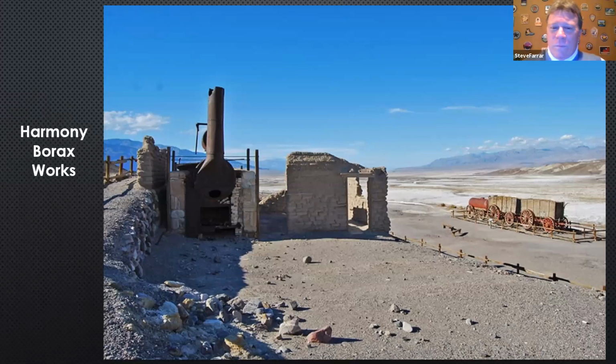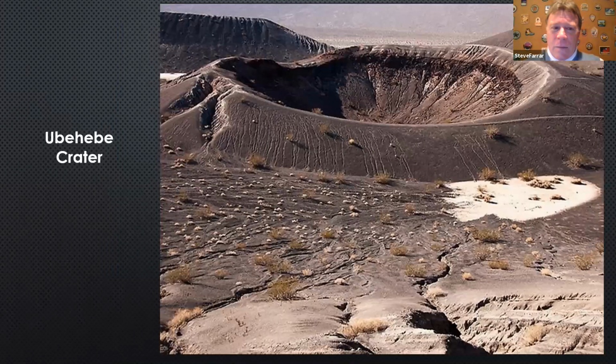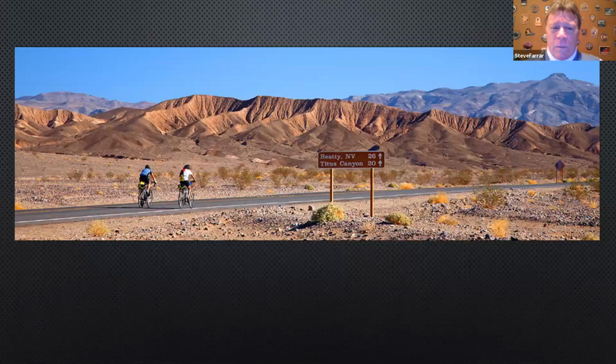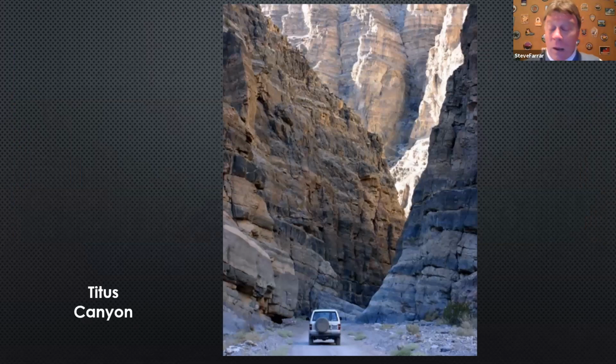The old 40 Mule Team Borax, the old ads, the borax was dug out of Death Valley. There's a volcanic crater that you can hike out to. It's pretty good size, actually. You've got to carry an awful lot of water if you're into biking. I can think of many areas more conducive to a long bike ride than this, but they're heading out to Titus Canyon, which is kind of cool. If you have a 4-wheel drive with high clearance, you can drive through. There is somewhat of a semblance of a road through it.